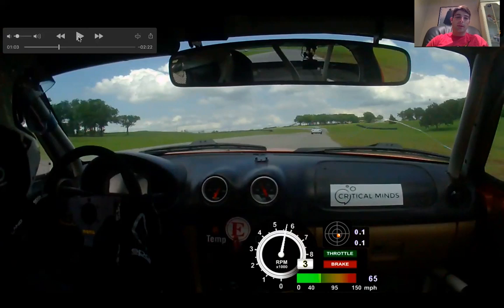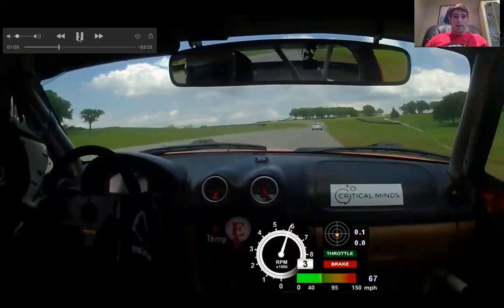So it's a high speed section of the track, and it's all about setting yourself up for a corner that's two corners away, which is the second slowest corner on the track. The exit is very important there. It's difficult to get trapped on the brakes because there are some bumps through the braking zone. But let's take a look at it.